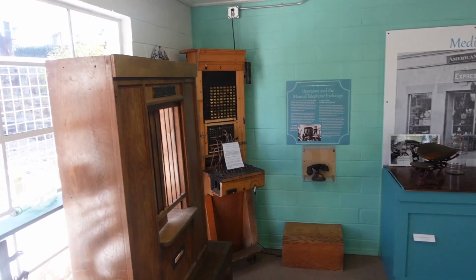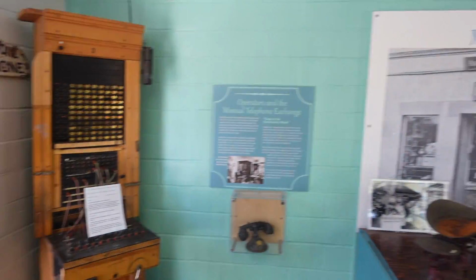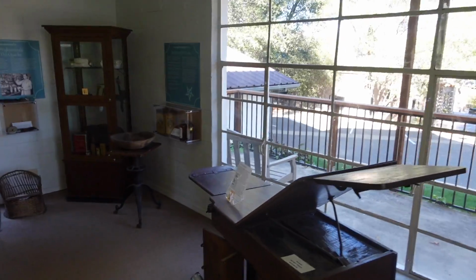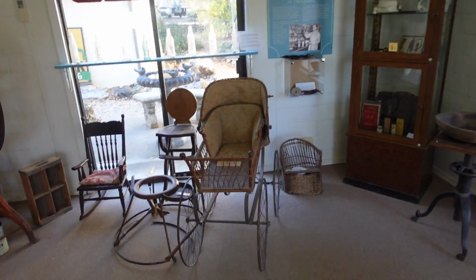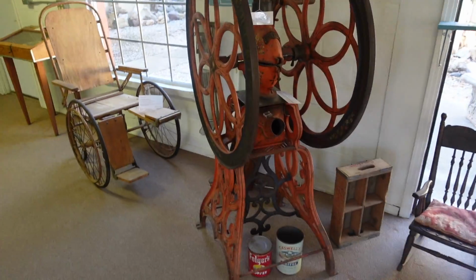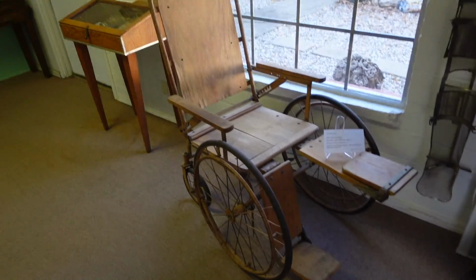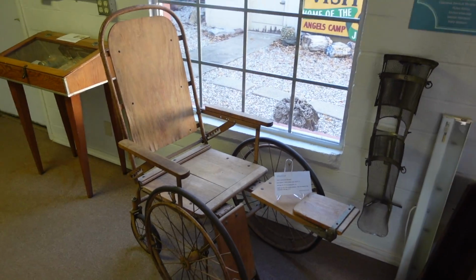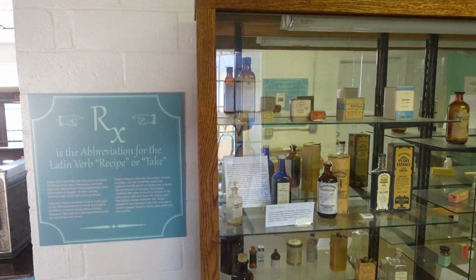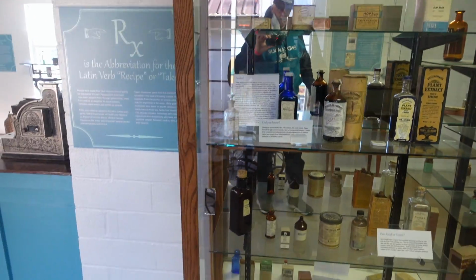Here's a video of the Angels Camp Museum. They have an old switchboard here, and medicines from the gold rush, so some of the stuff from that era. There's a little buggy, a baby carriage, a coffee grinder, a handgun, and a wheelchair that someone used from the age of 18 to 101, so they used it for 83 years. Let me show you some samples of the medicine bottles. This is a fascinating look back at history.